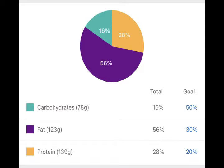So macros are carbohydrates, fats, and protein. The way that I eat works for my body, and everyone watching this, you need to figure out what works best optimally for your body. At this point in my life, at my age, having a low carbohydrate diet, high in healthy fats, with a decent amount of protein is helpful. Just remember, as we age, we lose muscle mass, so it's good for us to maintain a good amount of protein in our diet. Some people may disagree with me, but that's just how I live.